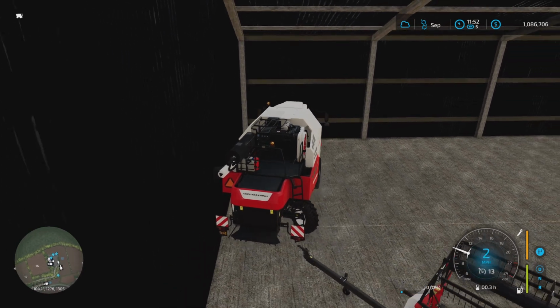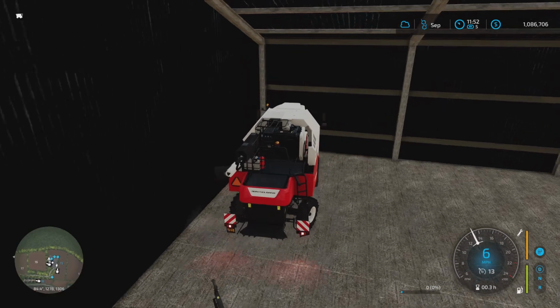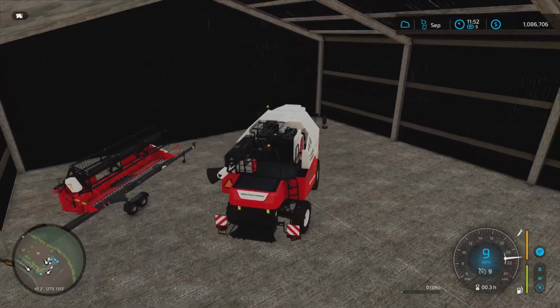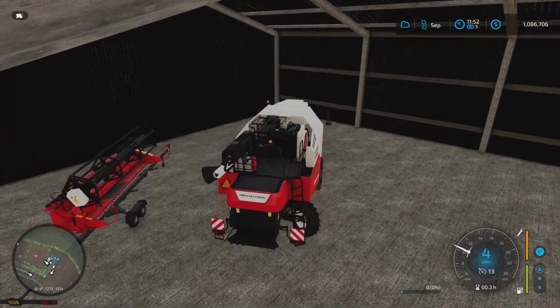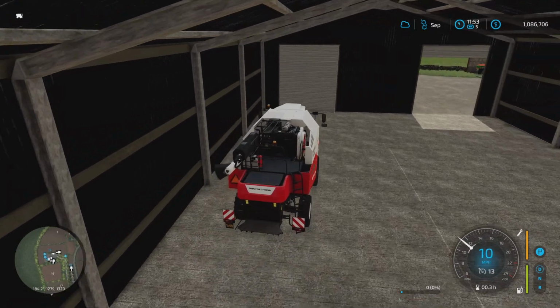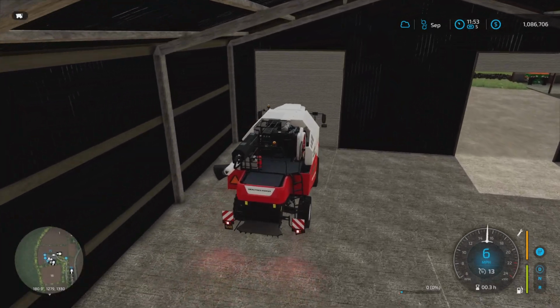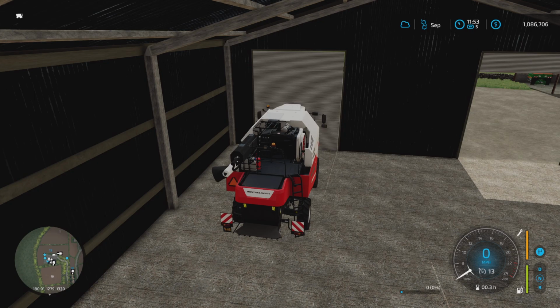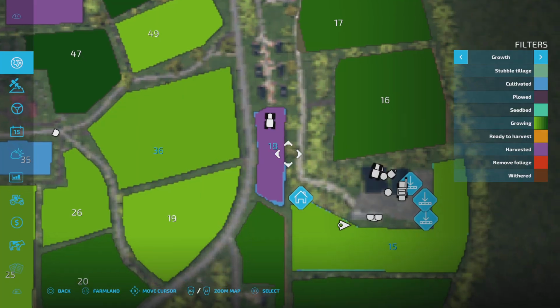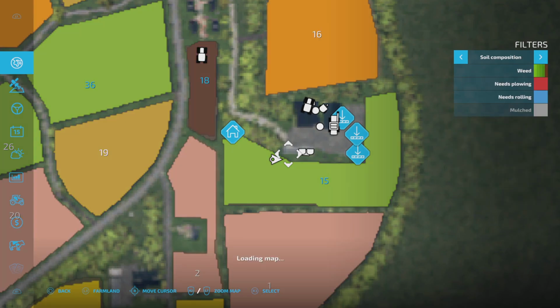Well, I've gone and got that stuck, so that's not great. Well, it's not the header that's stuck, it's that giant trailer that header is on. So, whatever, we will park this here, and we will deal with that later. Let's see, where is Fred now? Let's get back to our weeds.